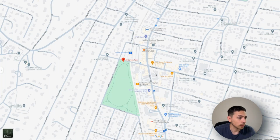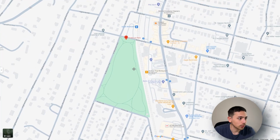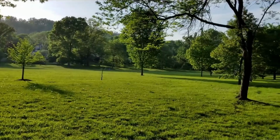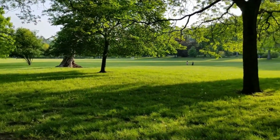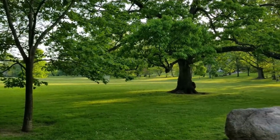And one of the parks in Upper Montclair, right next to the Valley Road here, is gonna be Anderson Park. This is a park that was actually made by the same person that made Central Park. So it's very cool, similar design, obviously it's a lot smaller, but it's the same designer.